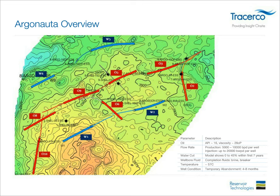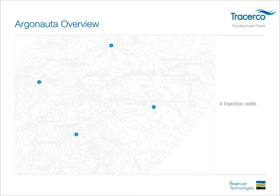It's a heavy oil field, 16 API. It's not particularly warm, 57 degrees Celsius, so no issues for temperature concerns there. We typically would say up to about 175 degrees Celsius for our polymer tracers, and up to 10,000 barrels a day of production. So we just break that down and show you how we placed all these tracers, as there's a significant amount of tracers used in this well.